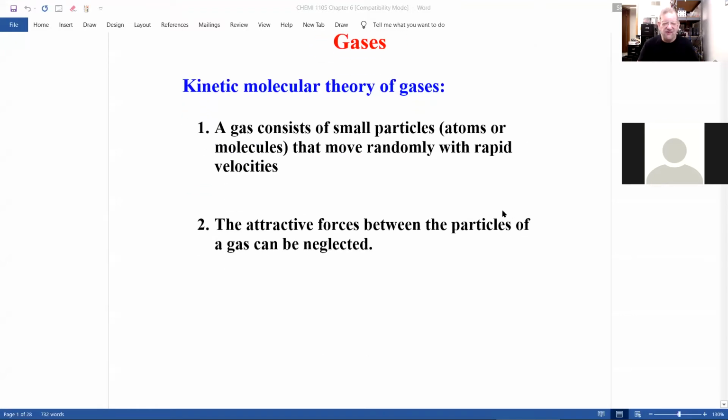Now, when we talk about gases, there's something called the kinetic molecular theory of gases. I'm going to turn the switches off for these slides. This will not be on the test or final, but you still should be aware of it. A gas consists of small particles, either atoms or molecules. If you felt the wind on you in the last couple of days, you were feeling molecules of mainly oxygen and nitrogen. And they're moving around zoop, zip, zip, zoop, all around, rapidly, very fast. Velocity means speed and direction.